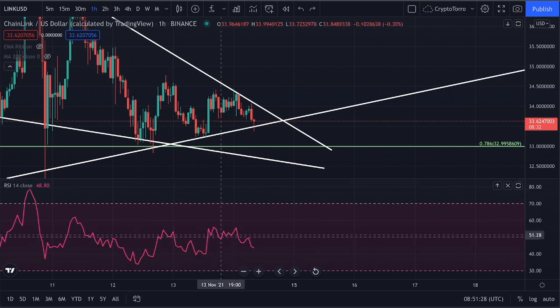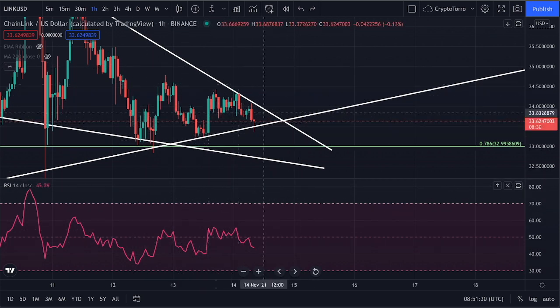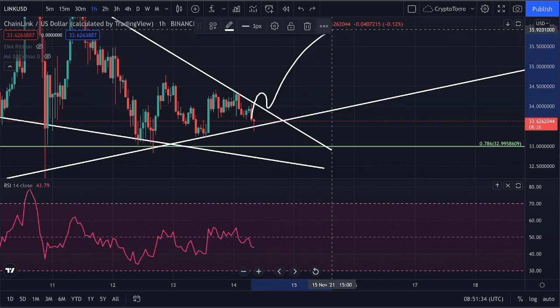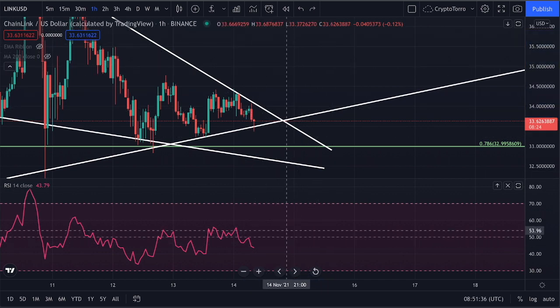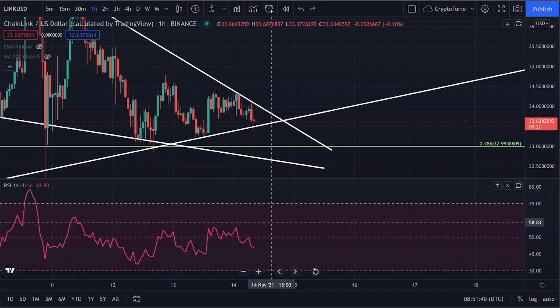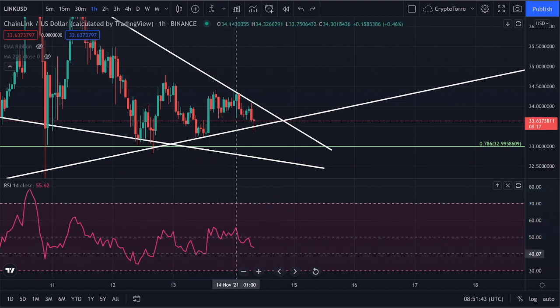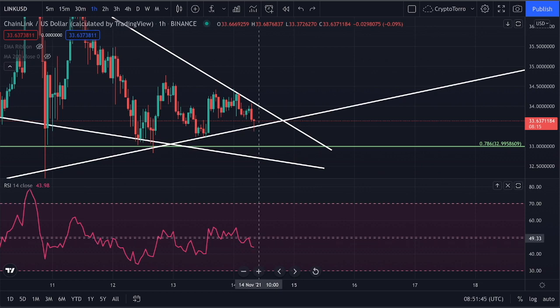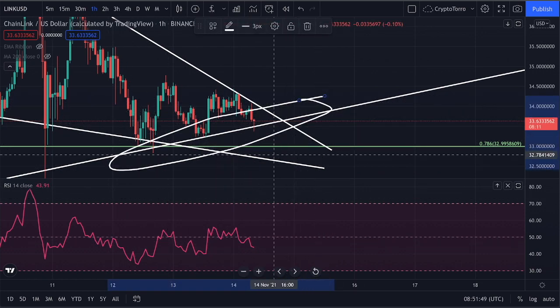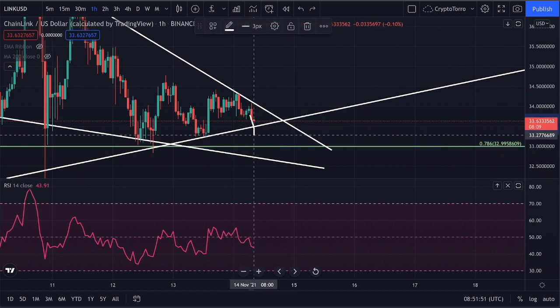This is also the reason why we are right now not able to break out above this descending resistance and see a major increase afterwards. For sure, this was something that had a big role in it. But we are also not seeing any type of bullish divergences right now. So if we see a further decline below this ascending support range, we could be heading once more towards a retest on top of the descending support of the falling wedge.